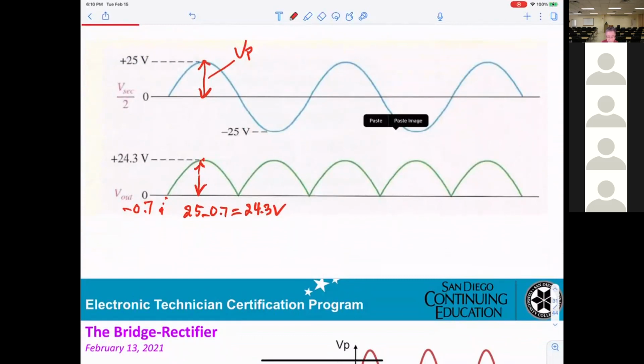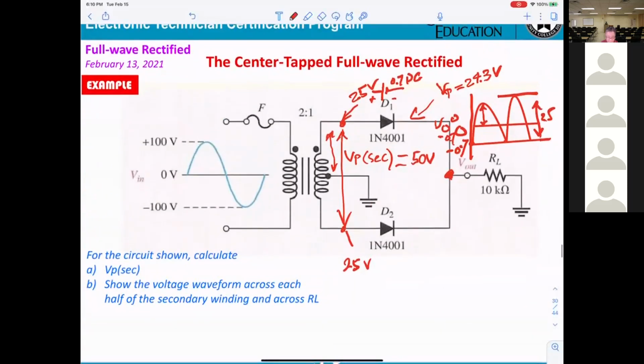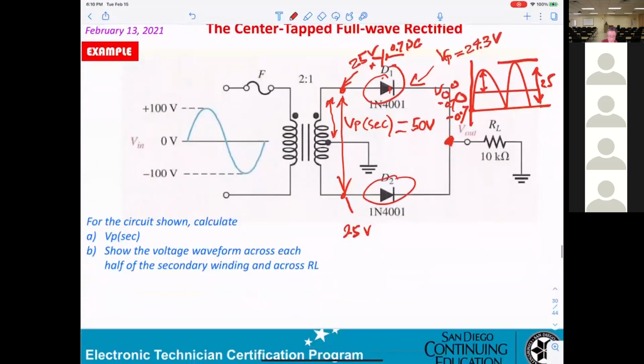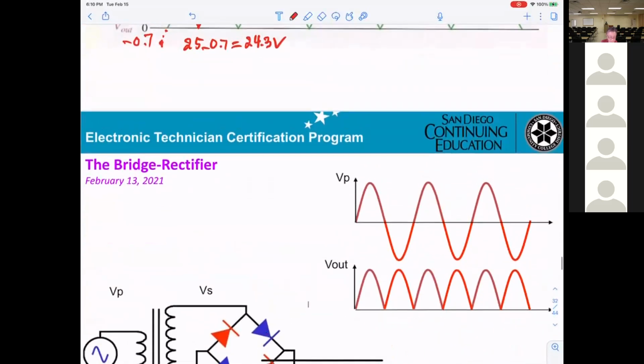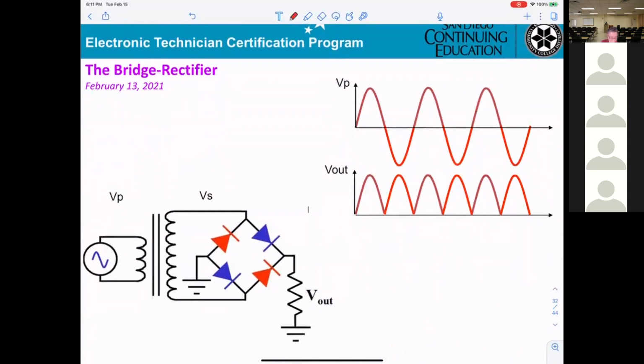For the second diode, it would be reverse. This diode right here, D2. When this is on, this will be off. When this is off, this will be on. So that's why you get full wave. And all the measurements and everything you did would be reversed for D2. Both of them have to be reversed. One positive, the other one negative.